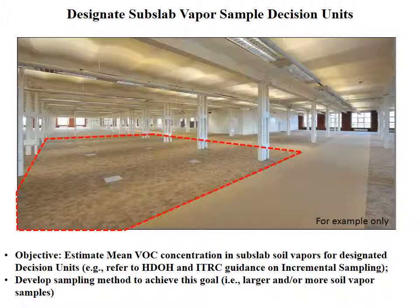First thing we need to do is step back and think about what we're actually looking for. This is what we started doing for soil about 10 years ago now in Hawaii. And we do this by designating what we call decision units. A decision unit is simply an area or a volume of a media, including soil vapors, where you want to determine the mean concentration of the contaminant present.